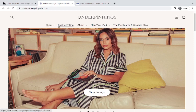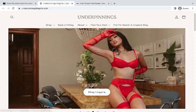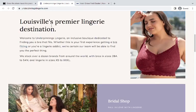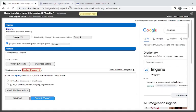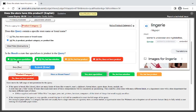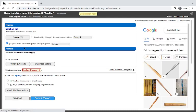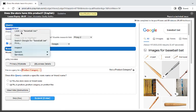Shop. Book. If you think so. They are talking about underwear or every other thing. So I think they are specialized in it. Their specialty is that. Okay, we are doing 25. Baseball hats. Baseball bats. So they are looking for baseball bats. Yeah. We have to copy and check.